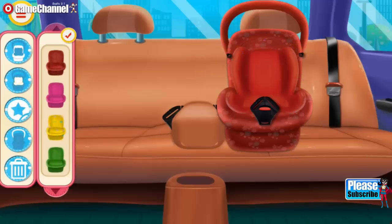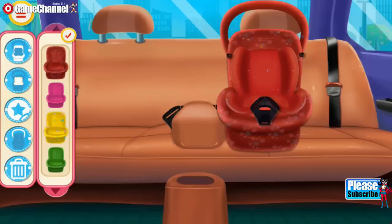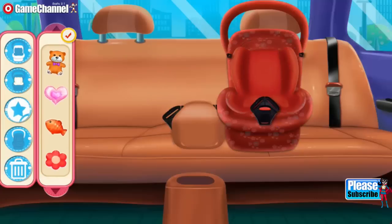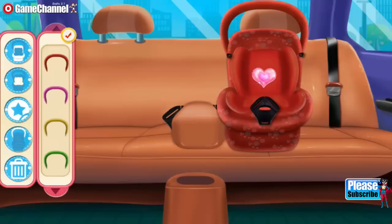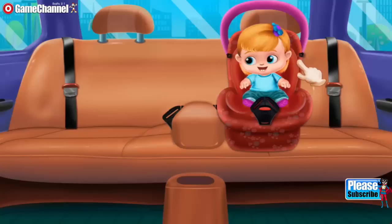Let's design a comfy seat for the baby. Select your favorite sticker. Pick your favorite one. Safety's a must. Put the seat belts on.